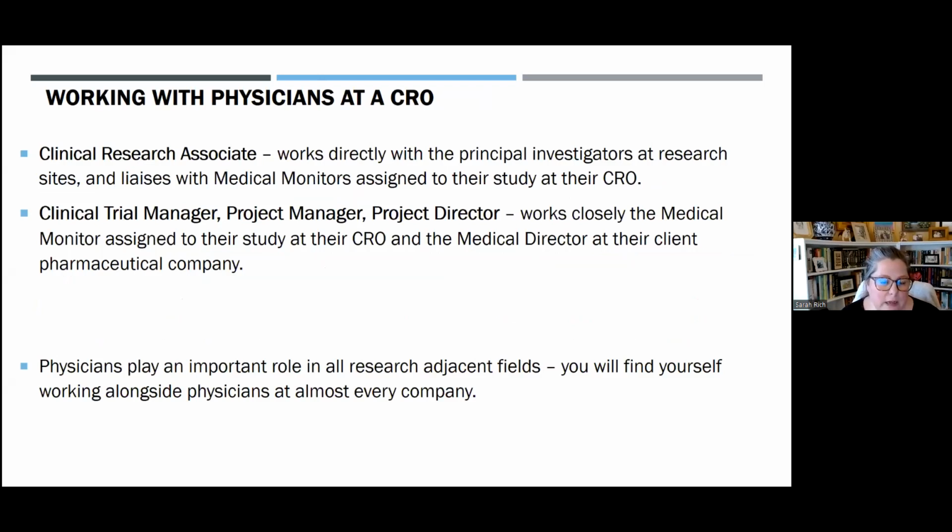And what would it look like in these roles that we've talked about to work with physicians? So if you were that clinical research associate, that traveling CRA, you're going to work really closely with the doctors at your investigator sites. At every visit, every time you go to the site, you're going to meet with the physician and talk about how their patients are doing, how enrollment's going, any trends that they're seeing, any concerns that they might have. And then you're also going to work really closely with the medical monitor assigned to your study, because you're going to have a lot of contact about patients qualifying for your study.